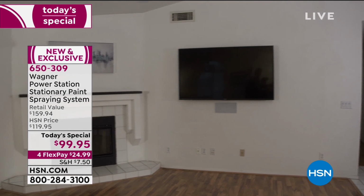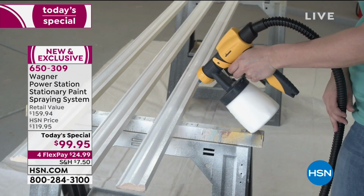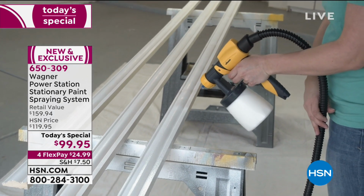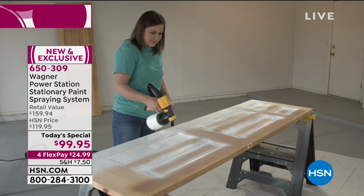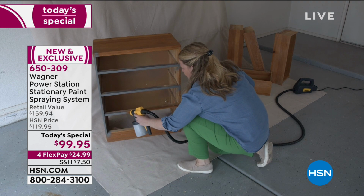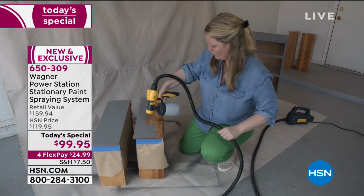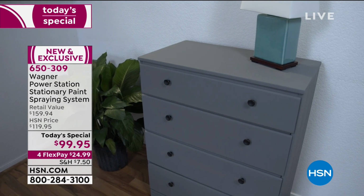Well, that's exactly right. And what Wagner has done here is that you are now able to not only have a professional finish, but you're going to do it fast, you're gonna do it quick. That's the thing people don't like about paint, because sometimes it takes too long. This is a breeze. It's actually fun. I really enjoy doing it.